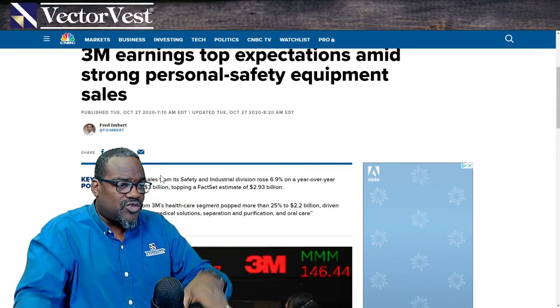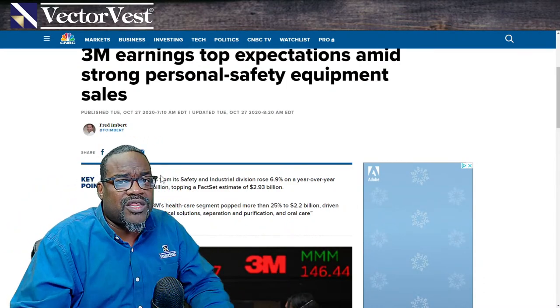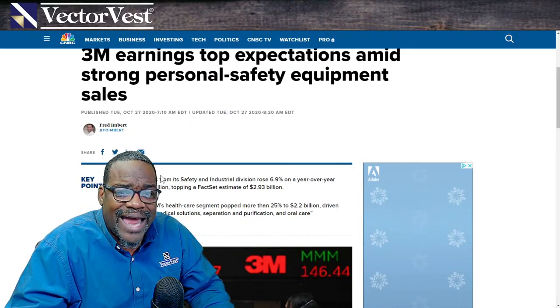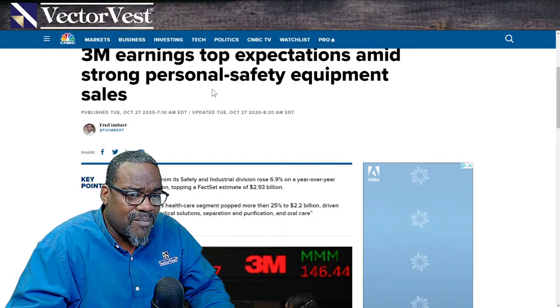GM did that too. So GM did it. Ford did it. A lot of people are jumping on board with trying to make money where the money can get got. All right, so 3M pops on earnings.